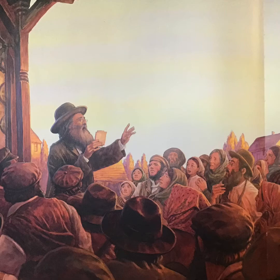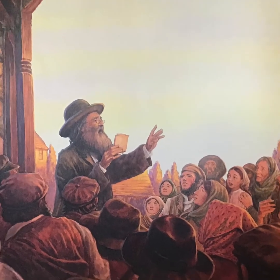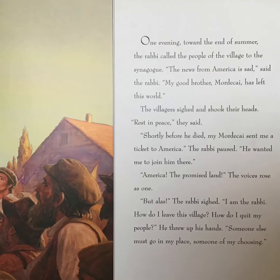One evening toward the end of summer, the rabbi called the people of the village to synagogue. "The news from America is sad," said the rabbi. "My good brother Mordecai has left this world." The villagers sighed and shook their heads. "Rest in peace," they said. "Shortly before he died, my Mordecai sent me a ticket to America." The rabbi paused. "He wanted me to join him there."